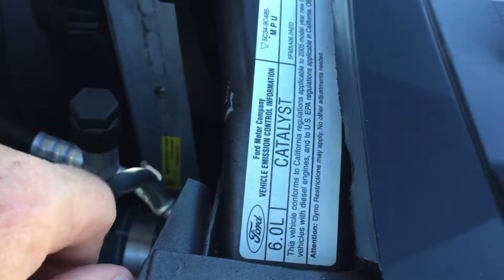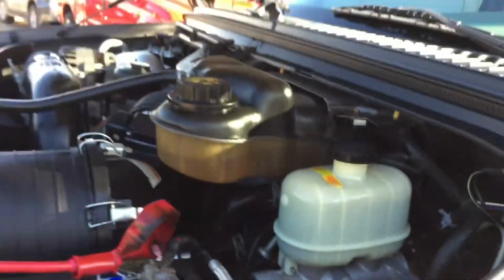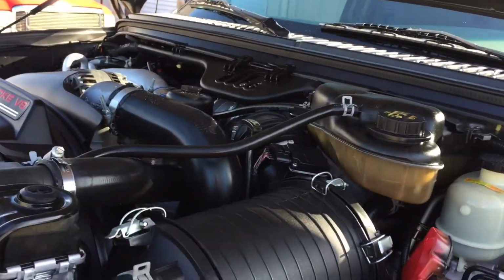There's a Ford stamp there. There's your Ford stamp right there. Catalytic converter sticker where it belongs. Ford stamp there. And Ford stamp right there. So everything's where it belongs.